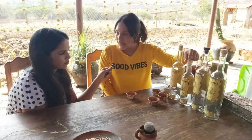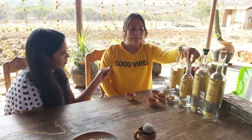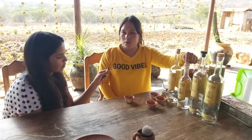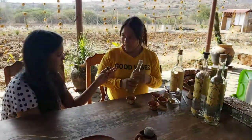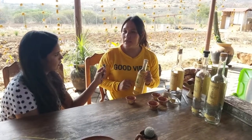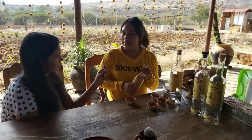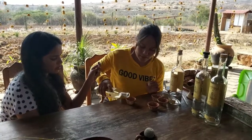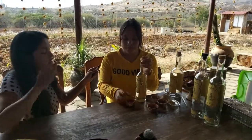Pestate. The pestate is another kind of agave. It's a wild agave that takes between 25 to 35 years to grow up. This is the oldest agave. It takes 25 to 30 years to grow this plant. The flavor of this one is really, really different. It's really aromatic and intense in flavor. How much alcohol does it have? This one has 49%.